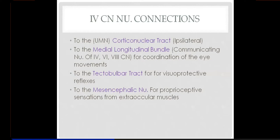that means it's now the tectospinal tract, right? Because the fibers will reach down to the spinal segments of the spine, right? So that's why it is the tectospinal tract. These are for the communication for the visuoprotective reflex.